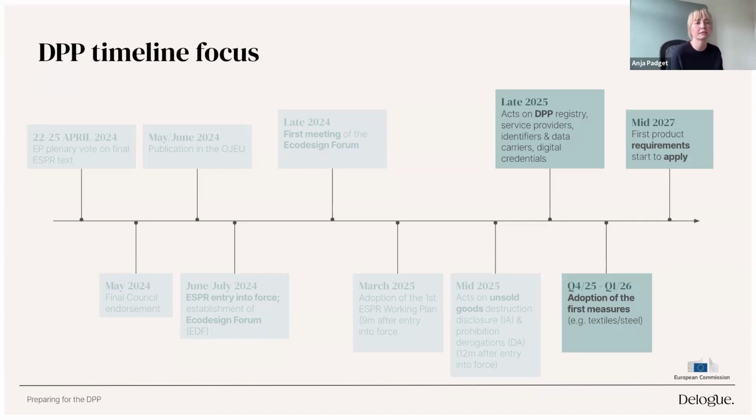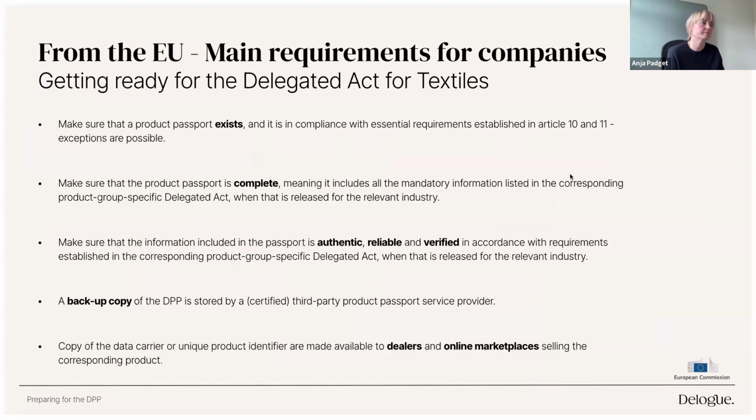That's not necessarily to say that that's the textile. The textile might come a bit later, but mid 27 is the first products that will be covered by it. So again, from the European Commission, we know that they have these different things that they say this is what you need to do to get ready for the delegated acts for the textiles.